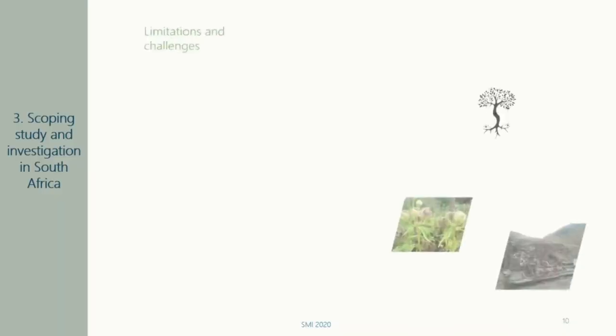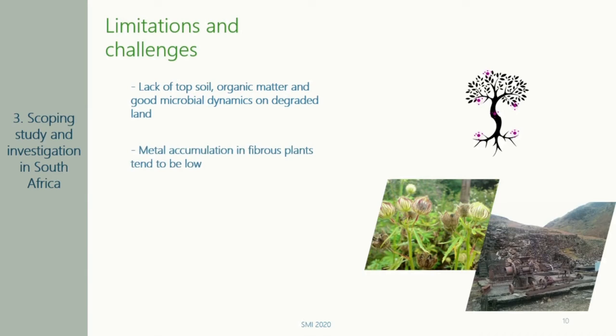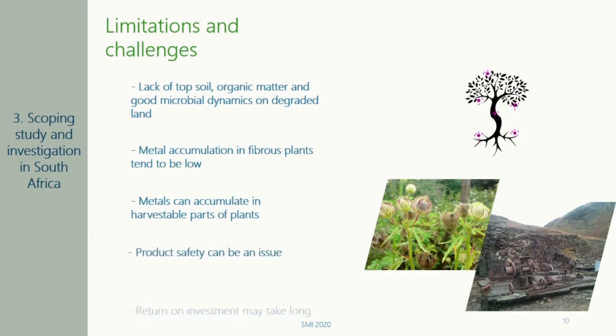There are, however, a number of challenges and limitations to this study. The lack of topsoil organic matter and good microbial dynamics will essentially inhibit the fibrous plant growth. The metal accumulation in fibrous plant tend to be low. Metals can also accumulate in harvestable parts of the plant, which will then make product safety an issue. And last but not least, the return on investment may take long.